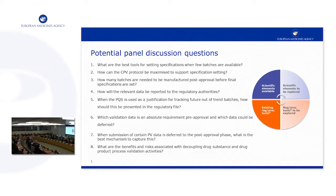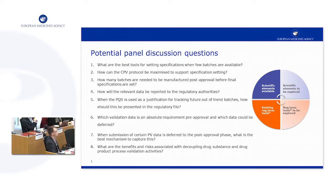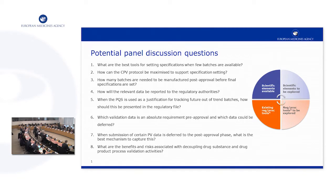So the way I look at it is, the clinical specifications aren't just numbers plucked out of the air. They have to be justified by some means, and we would largely be using our prior knowledge and product knowledge for that justification. So the gap is the clinical qualification, and we would hope that could be appropriately mitigated by the commitments that Richard had mentioned.